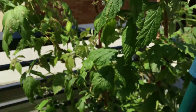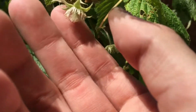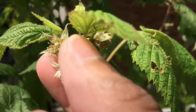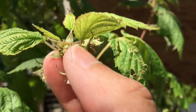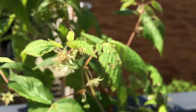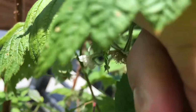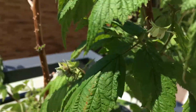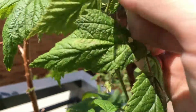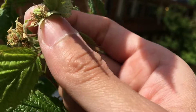The raspberry. Lots of flowers right here. Let me check. Yeah, it's not properly pollinated. As you can see, there's only a few fruits on this one, so it's not pollinated at all. Let me see right here. Yeah, same thing right here. As you can see, there's only a few fruits on that fruit body. Yeah, it's not really pollinated. And it makes sense because I haven't really seen any bees around, which is pretty sad.